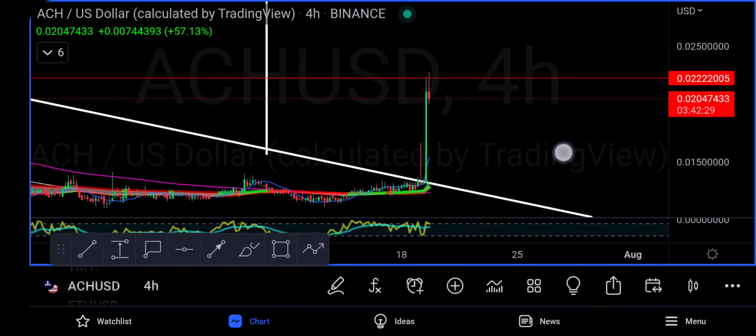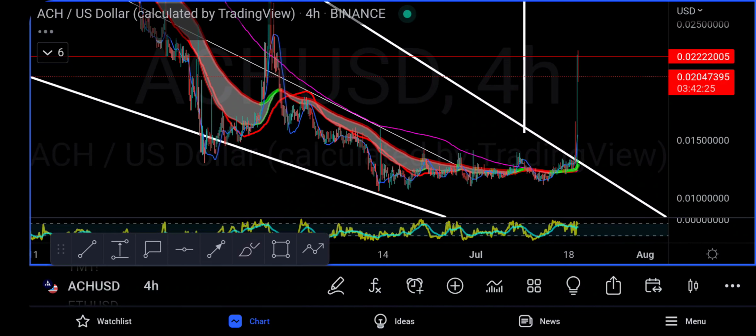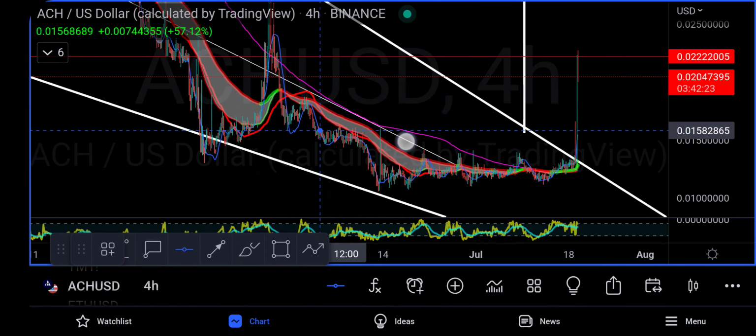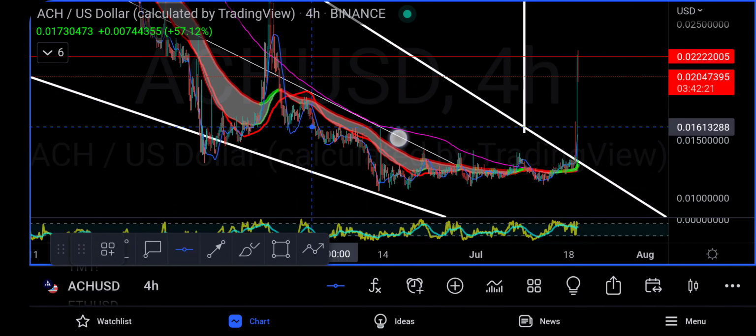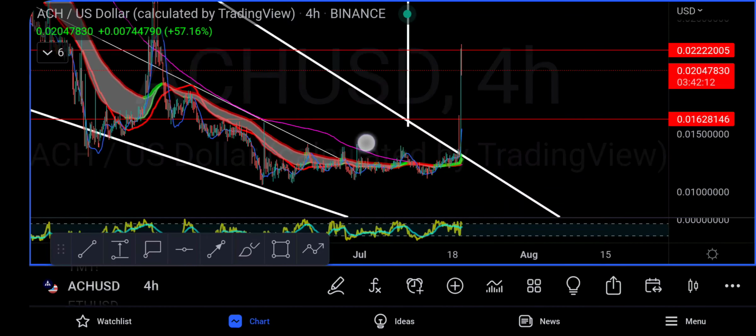Now, as far as a continuation to this pullback, that's very likely. Let me just look at this on the short term. So some support coming up though. This is definitely going to be major support, 0.016, 0.017 or so, possible major support there. And then you could even trade out in that range.